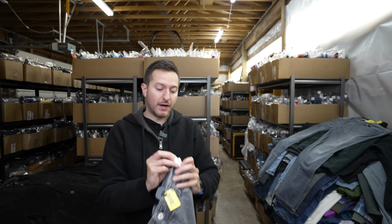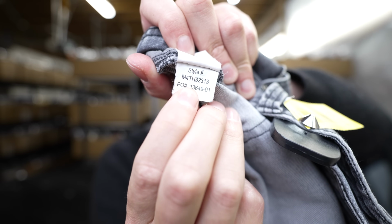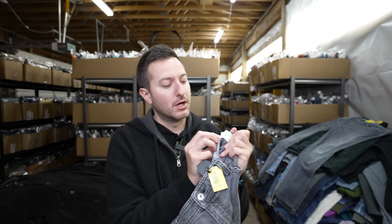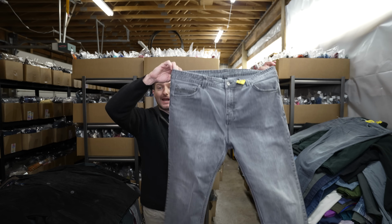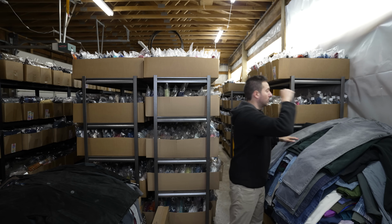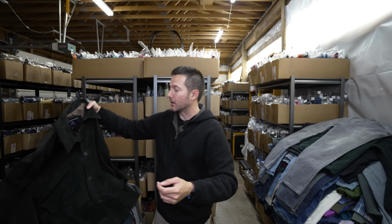What you want to do if you find Prana men's jeans is under the material tag, there is a style code. You'll want to type the style code into Google. So it would be typing in M4TH323 Prana into Google, and that's going to give you the exact name of these jeans that you could use for your title to help these sell for more money and sell faster. I would recommend doing that with every single pair of clothing you have, basically, when it's worth it.